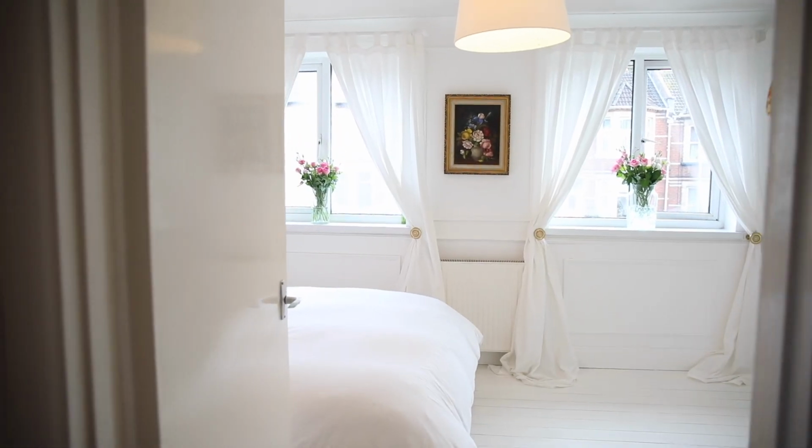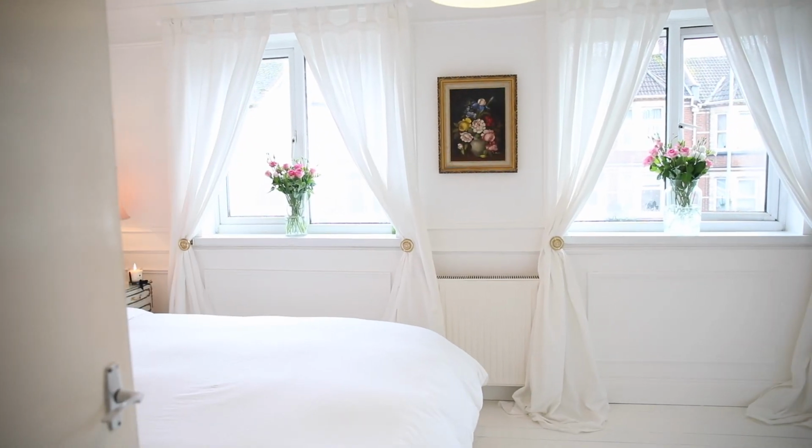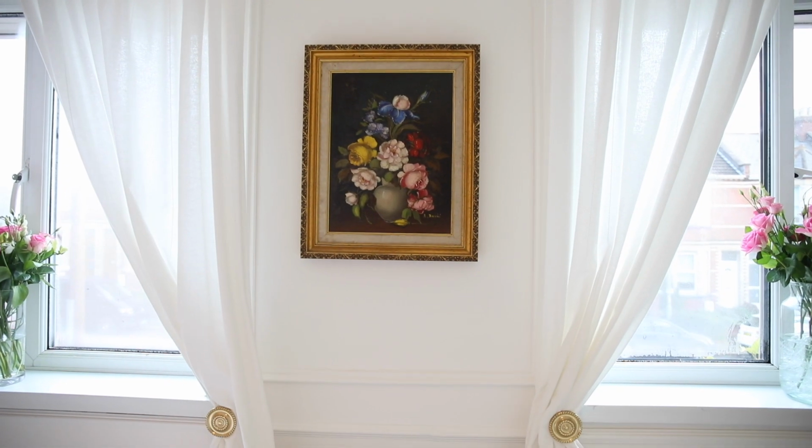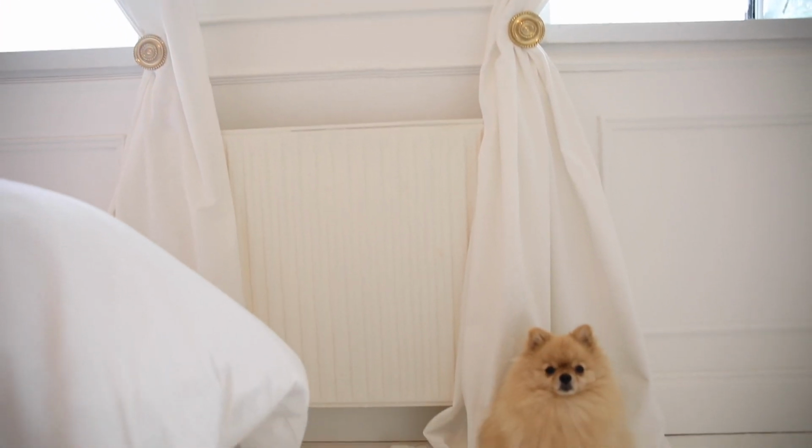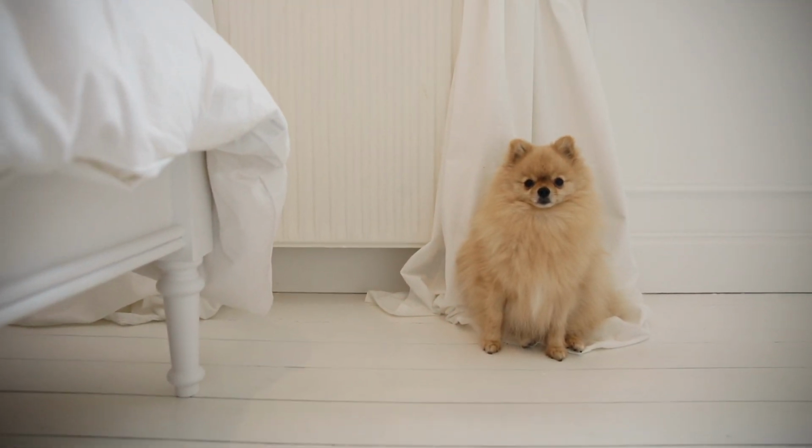We got really lucky with the windows in this room. We actually have 2 windows, and it adds this beautiful air of symmetry to a room. If you haven't figured it out by now, I'm a sucker for symmetry. I really love it. So yeah, I'm so pleased with the 2 windows, and then we went for a long drape style. I haven't cut them off at the ends because I actually quite like the way that they just hang really low and drop to the floor. I think it just feels a little bit unfinished but also luxurious.